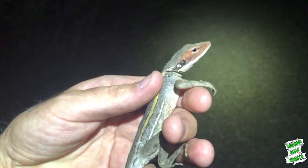So whilst it's not the most exciting reptile up here, because there are a few of them getting around, it's cool to be able to actually get to have a look at one a little bit closer.